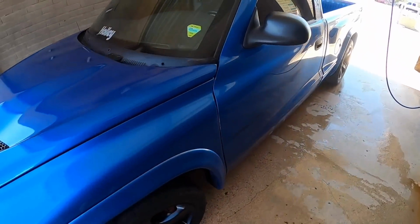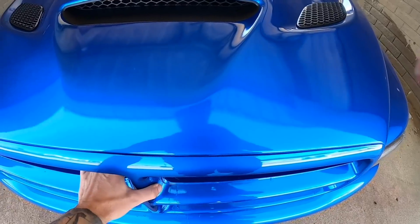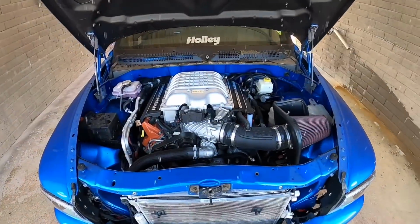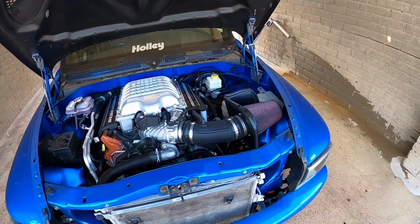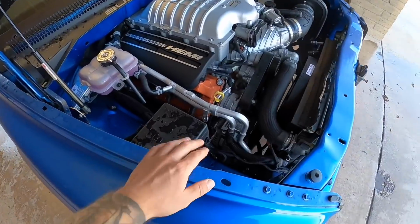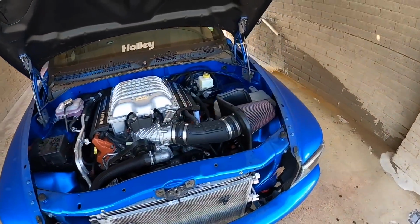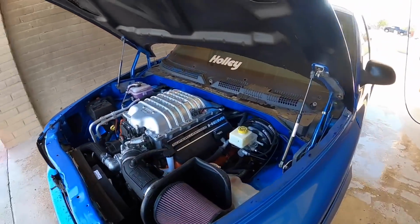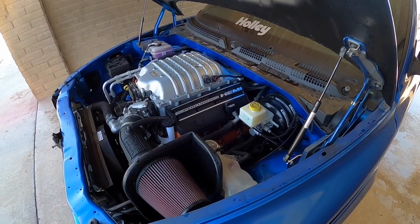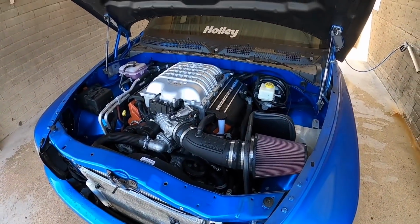Let me pop the hood in case you guys haven't seen it. Oh, that is a fart can and a half. So here's what she looks like underneath. Woo! Got a little bit of drippage. So as factory as can be. Got the charger fuse box, all charger wiring. Charger this, charger that. A little bit of charger that. A lot of bit of charger that. Anyways, let's get ripping. I'm sure you guys want to see this thing in action.